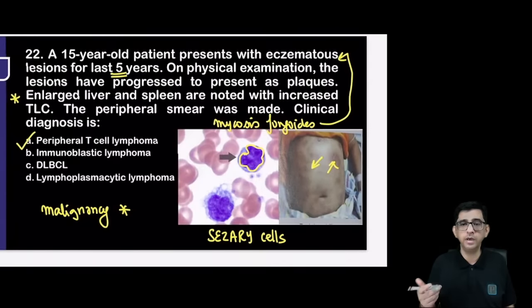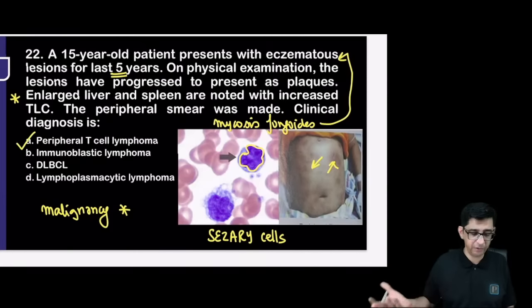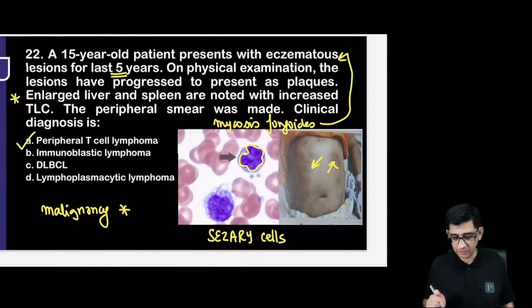Sézary syndrome would be a disseminated form of mycosis fungoides. Mycosis fungoides would mean the disease is localized. And once the cutaneous T-cell lymphoma begins to spread, that's when we call it Sézary syndrome. So the answer to this question would be option number A.